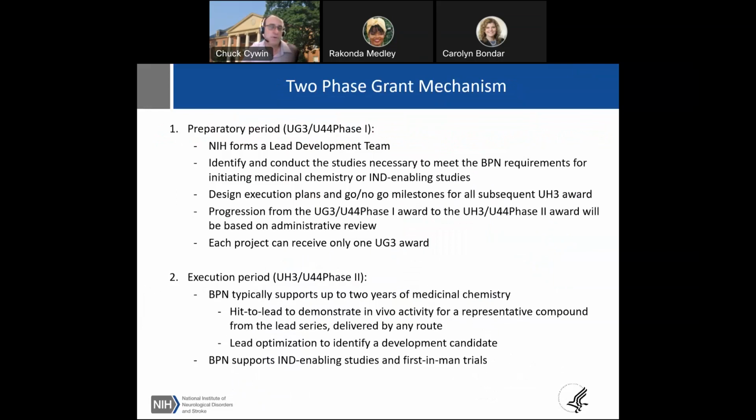Everybody enters what's called the preparatory phase. That first phase is either a UG3 or U44 phase 1. The execution phase, as we refer to it, is the UH3 phase and the U44 phase 2. The UG3 phase can only be 1 year. The U44 can be up to 2 years because that allows you to get up to 5 years in both of these. But in most cases, this has a pretty limited budget, so most people under the U44 are still going to probably go for the 4-year option.